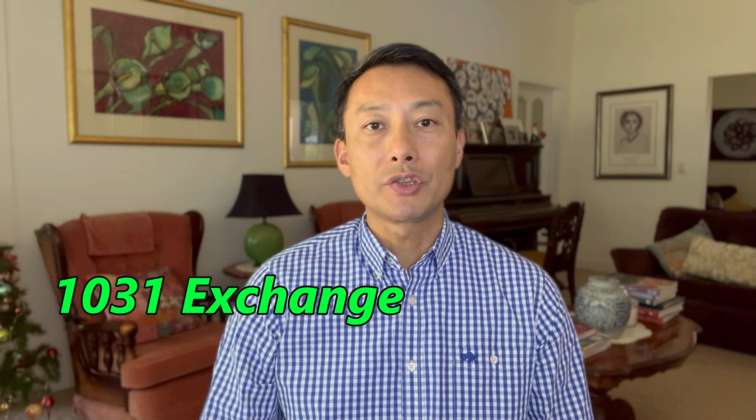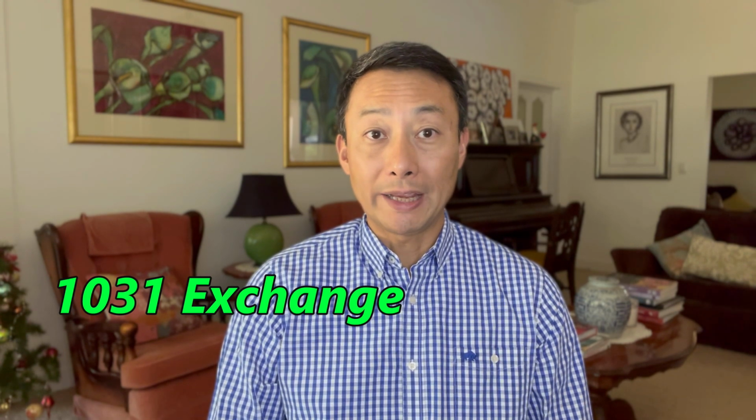However, you can use a strategy called a 1031 exchange to defer both capital gains and recapture taxes indefinitely by using the sales proceeds to purchase one or more rental properties. Alternatively, passing the property to your heirs without selling it eliminates these tax liabilities entirely. Meanwhile, you can continue to enjoy tax-free cash flow from the properties during your lifetime.